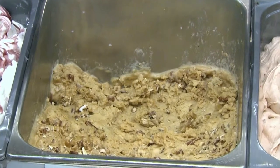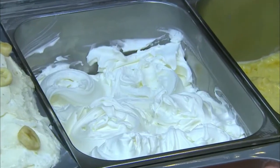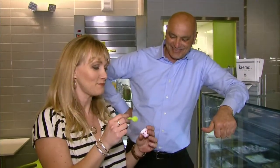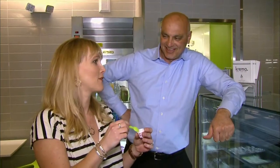I see that's gelato. Popular. Yeah. Greek yogurt. It's one of the best ones that we have. Isn't that great? Oh my gosh. I know. That is fabulous. This would be like my breakfast.